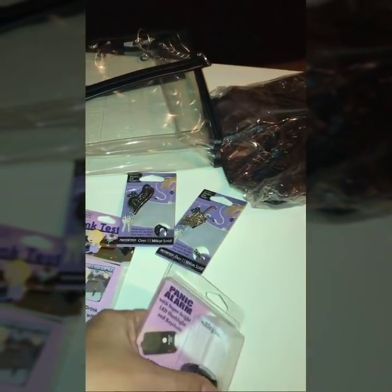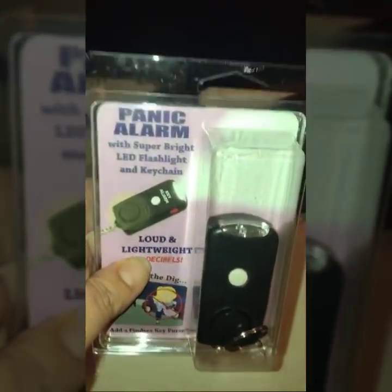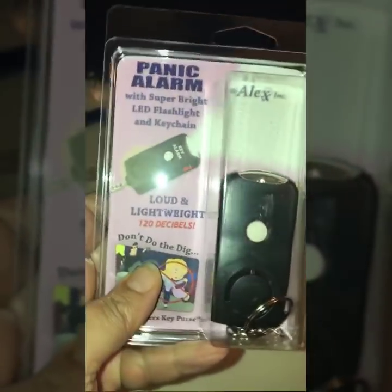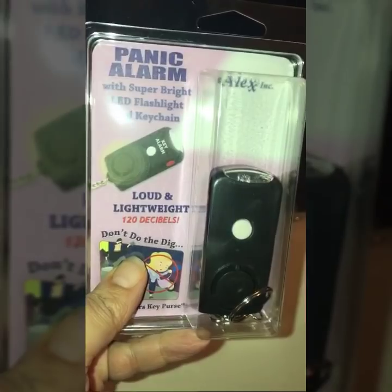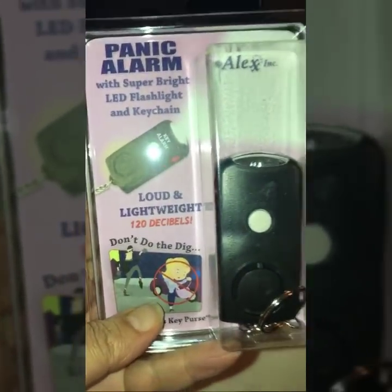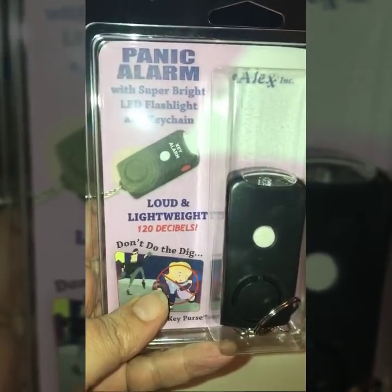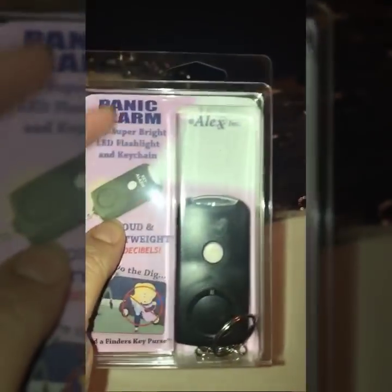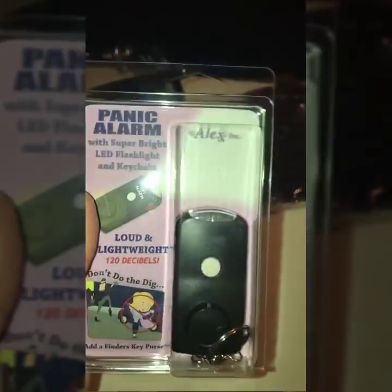Another important product in this bag is the panic alarm. This is a super bright flashlight that has a 120 decibel panic alarm. So if you ever feel threatened, you can always just pull your keychain out and press the button, and it'll sound a really loud alarm.